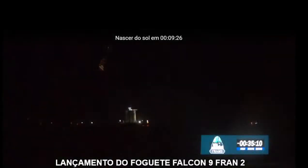Getting ready to start prop load here in just about 10 seconds. Lightning out offshore is moving away from the pad, which is good. Prop load is now underway. Now less than 35 minutes to go.